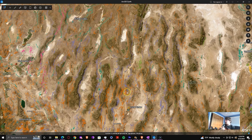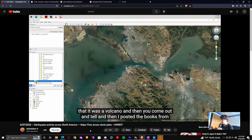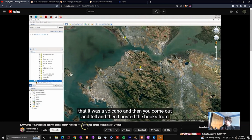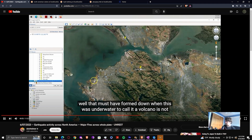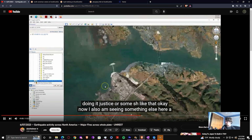In fact, if you look at these mountains, there's a lot of circular shapes throughout. So that means that all of these are supervolcanoes? Us geologists understand exactly what a supervolcano is. And then you come out and say it was a volcano, but it's not a volcano. And I posted the books from the 1950s and 60s that identified the tuffage. And they came back and said, well, the tuffage must have formed when this was underwater. To call it a volcano is not doing it justice, or something like that.